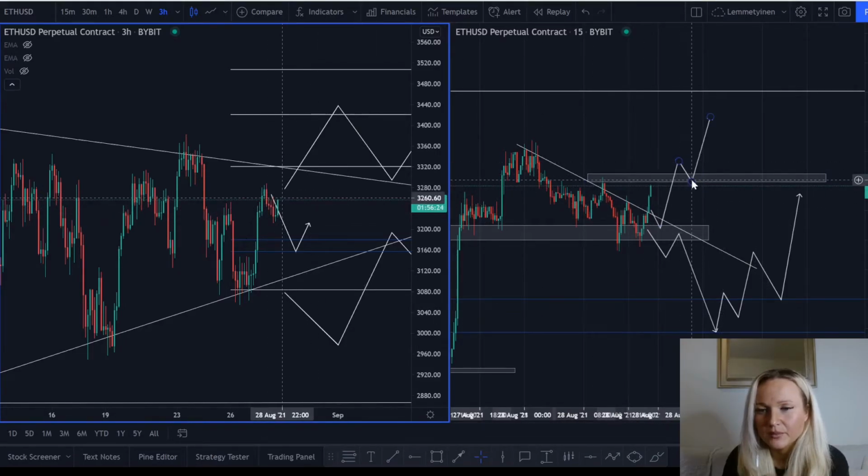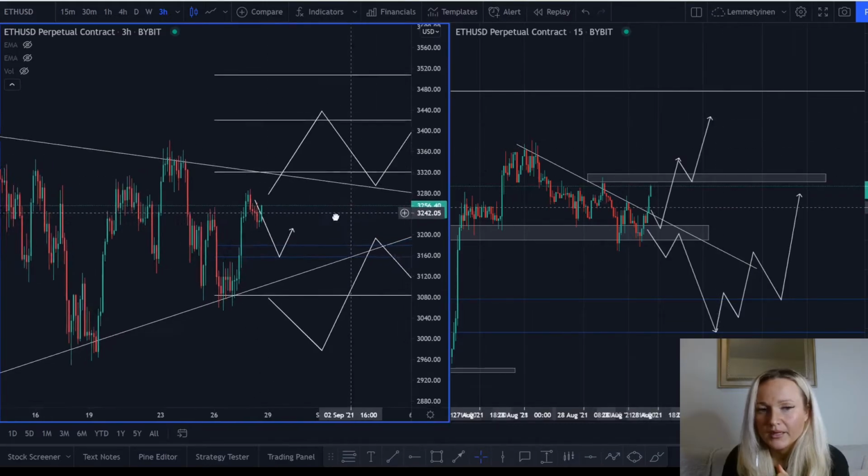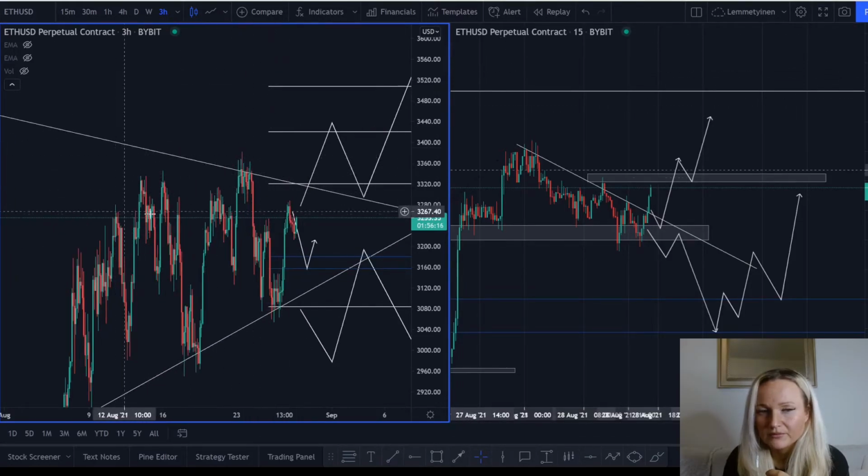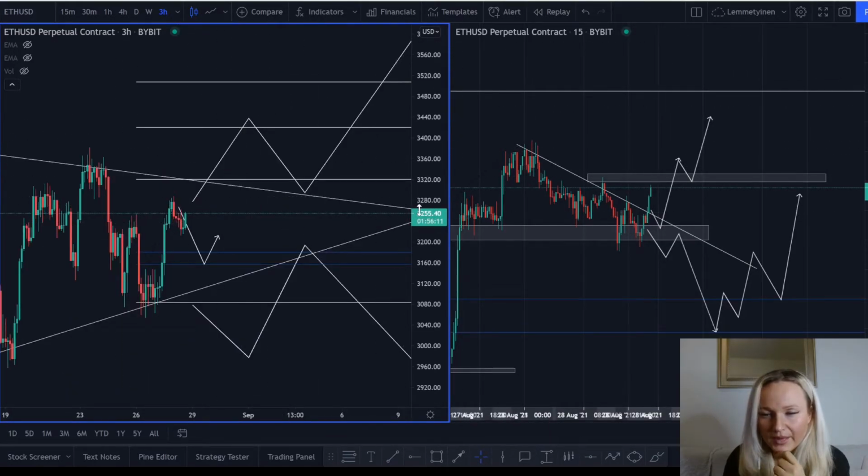If it breaks, it comes back down. And after that, we just have to wait and see if the market will react around these levels. But we have two options. If it breaks to the downside, we wait for the market to come back down to the Fibonacci level that we're having. But the market can spike to the upside, and that's what it's doing right now.